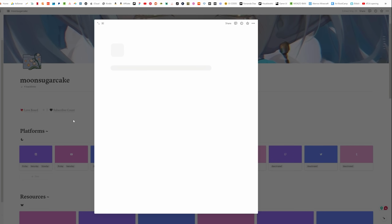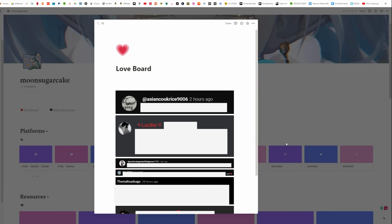And then I have a love board. I'll also blur that because it's very personal. But if you are a content creator, I can't recommend this enough. Every time some viewer sends a message that is really heartfelt, very lovely, complimenting something or sharing a deep, heartfelt comment or thought, I save those on my love board. So you may have your comment saved here because they motivate me so much.